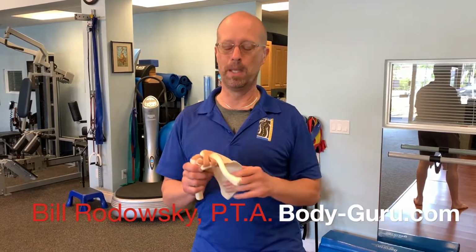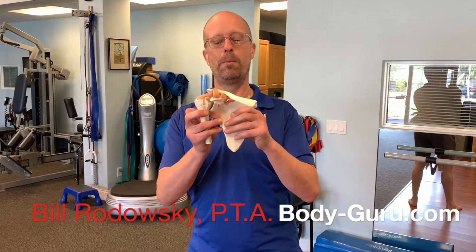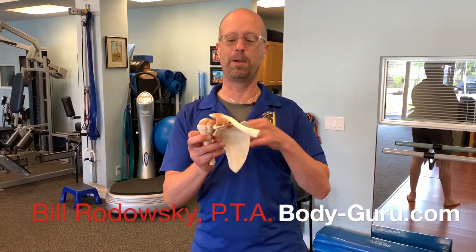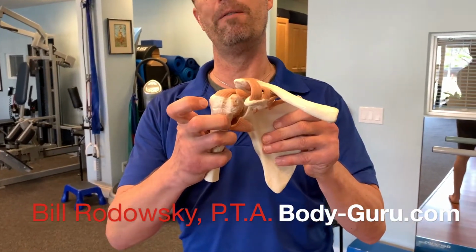It can go away just as easily, but it usually takes up to a year to disappear. It can also start over long term. So this is what your shoulder looks like. This is your arm bone, this is your shoulder bone, and this is the collarbone that goes across. They join together here, what's called the acromioclavicular joint.